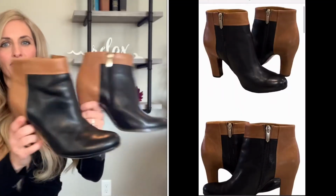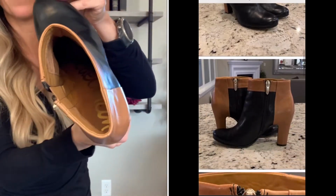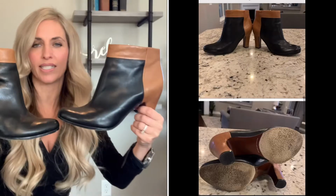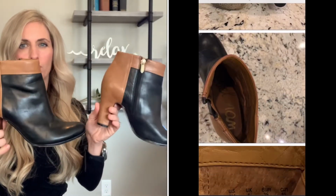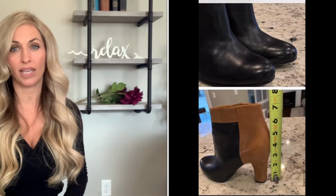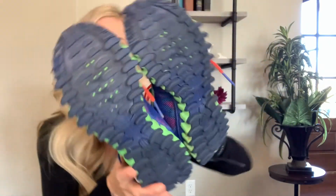Then these were my favorite. I absolutely love these. Sam Edelman, can't see that very good, so I'll pop up a picture, but beautiful leather booties. I think they're called the Shea Booty, so I think I'll get about $35 for those. Oh, the Anderson Bean, I think I figured I should get at least $60 for them, hopefully more, but that's like bottom number. Then I got these Adidas trail shoes, and they looked in great condition.